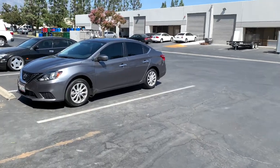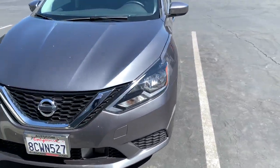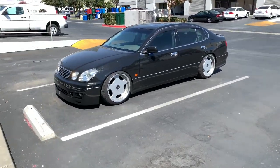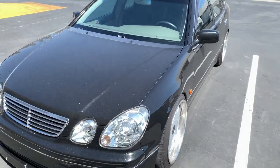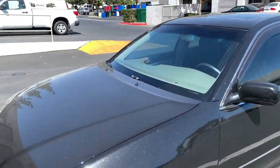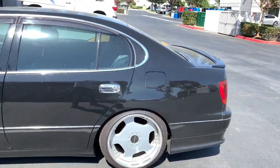Here, check out their shop car though. Cincher. No, I'm just kidding. This is their shop car. The GS. Super, super clean. Got the gold flake going on. It's clean.